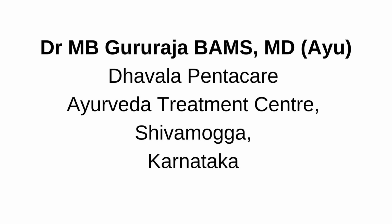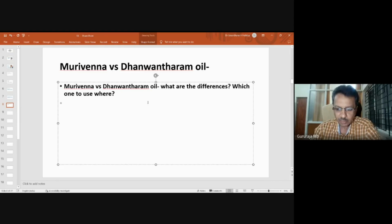And coming to the questions for today, there is a comparison between Murivenna and Dhanwantaram oils. There are a lot of oils in Ayurveda, but many a time we find it difficult to select a type of oil in a particular condition. In these two, Murivenna is from the Sahasra Yoga reference, and it is connected with the Kerala-based treatment aspects in Kerala Panchakarma. Whereas Dhanwantaram Taila is traditionally from the Ayurveda scriptures.